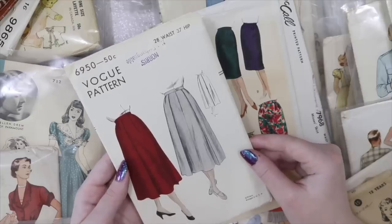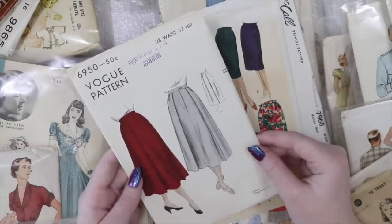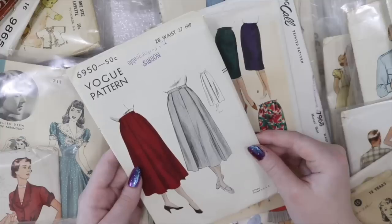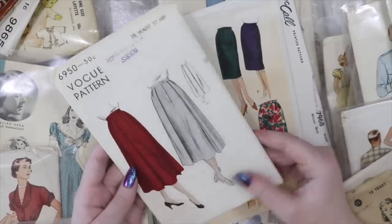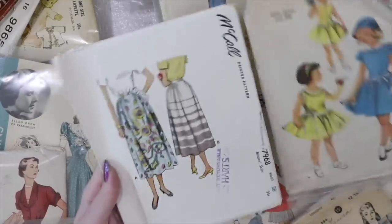It's for a 28-inch waist and 37-inch hips, and it's got a kind of placket closure at the front with decorative knife pleats and darts to shape it, and then the waistband buttons in the front as well. This is another very clean pattern. Let me see if I can find one for comparison.